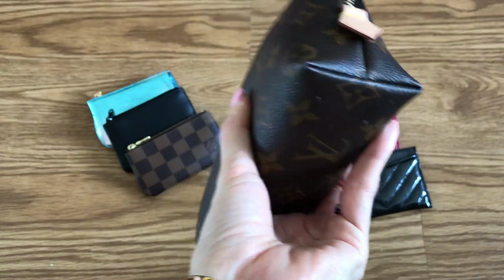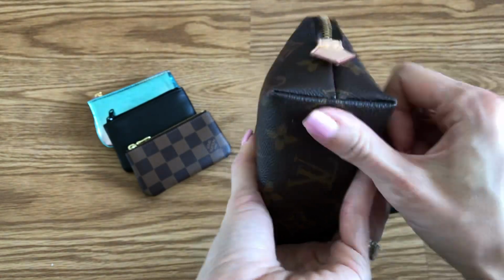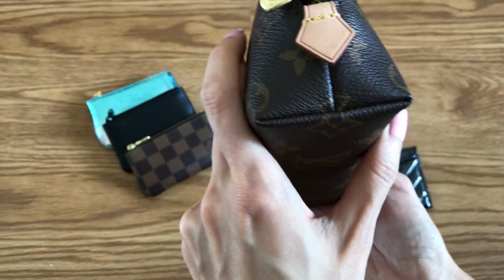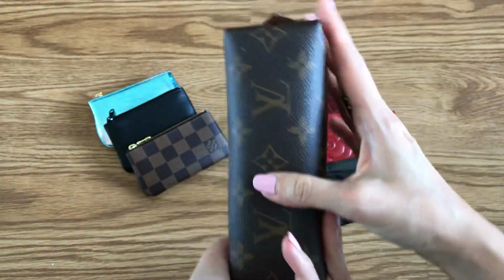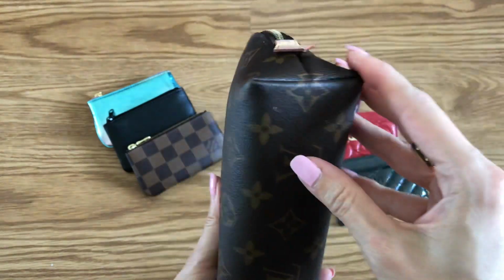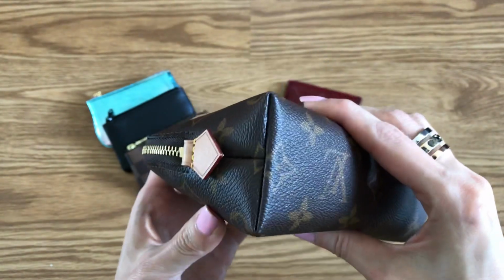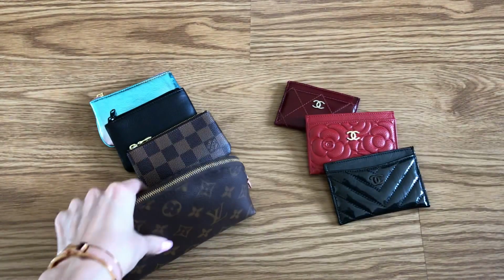And someone had asked a while back about the corners getting worn. What is all this? But the corners are not worn, probably because I just leave it on my vanity. I don't take this with me really, unless I'm traveling. So it's not like I throw this into a handbag every day because I don't reapply my makeup. So the corners are fine. They're not worn at all. This looks pretty new. Okay, moving on.